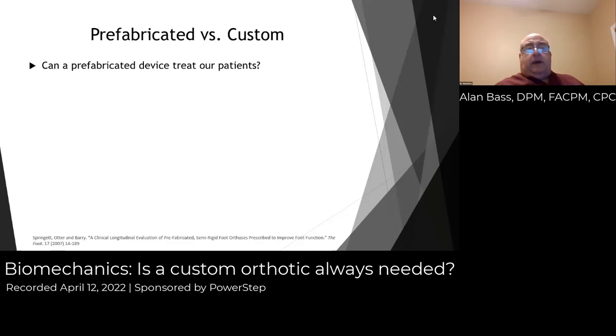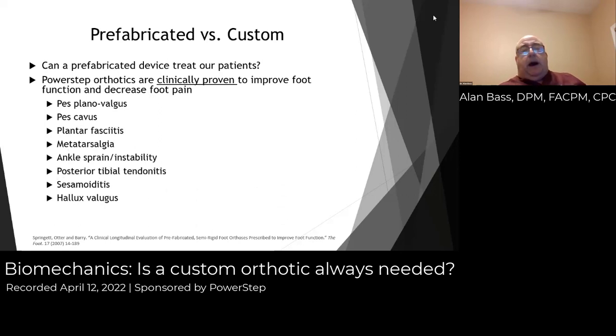So can a prefabricated device really treat our patients? And really what this comes down to is the Power Step orthotics are clinically proven to improve foot function and decrease foot pain. So it's not just my opinion. This was a study done by Springer, Otter, and Barry when they're talking about the use of a prefabricated, semi-rigid foot orthotic to help improve foot function.